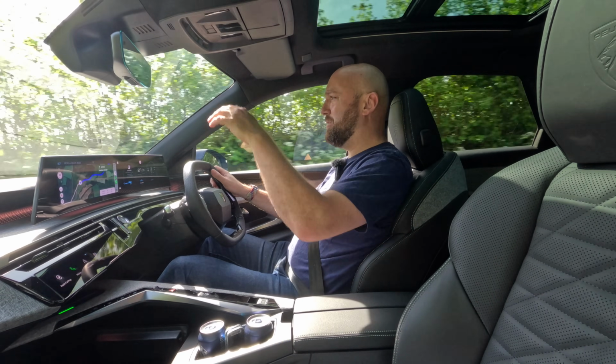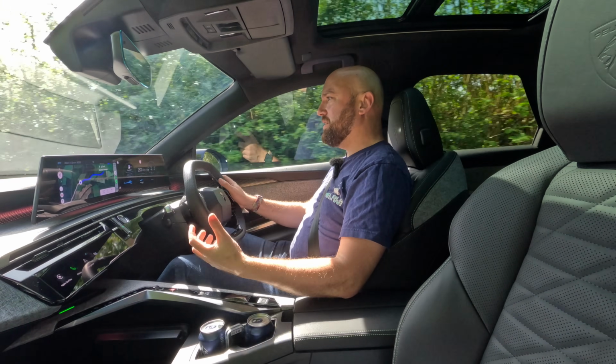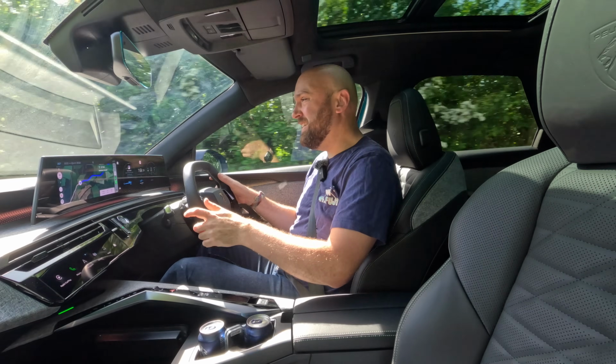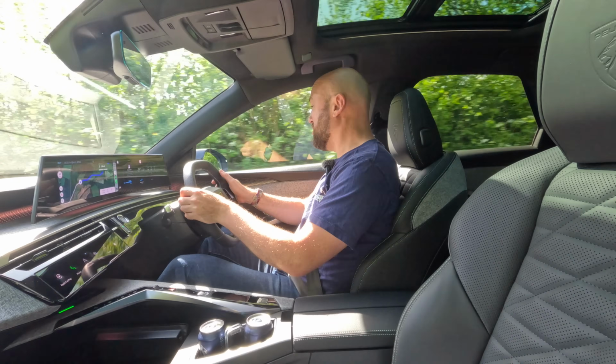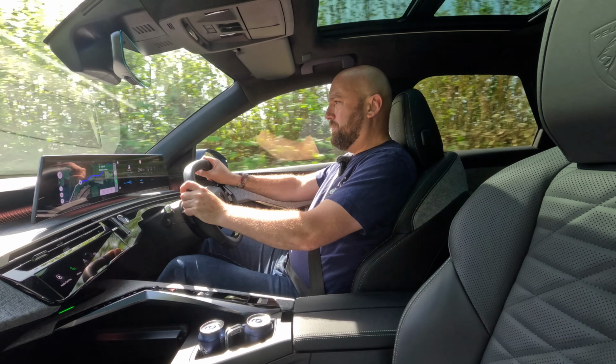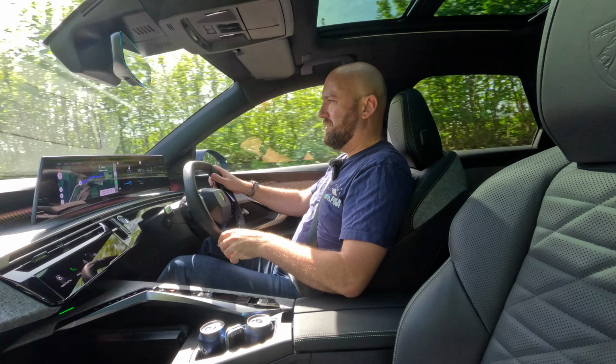That kind of fastback roof line that Peugeot's given us for better aerodynamics does mean you can't really see out the back corners. There's a whopping great blind spot there. Over the shoulder visibility is fine, but yeah, it's compromised by its design slightly in terms of being able to see out.